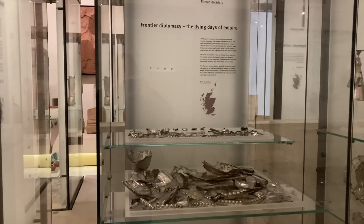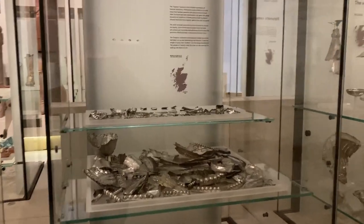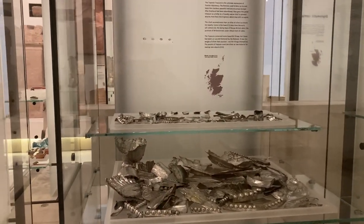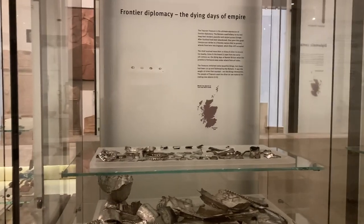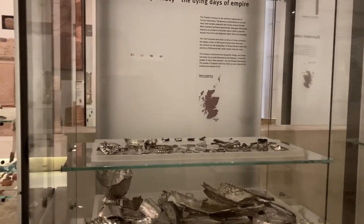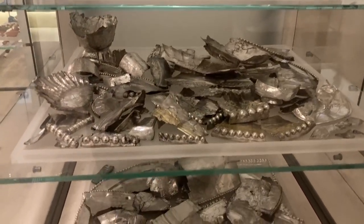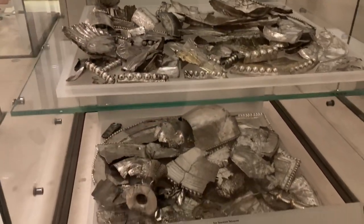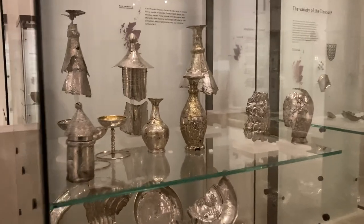Oh, that's a bit of a happy accident. Just came around the corner and found this display, about three display cabinets filled with the remains of a silver hoard. And it just happened to be the silver hoard that was found at Traprain Law, which Ella tried to claim over in the Lothians. I will have to go back and conquer it someday. But this is the silver that was found there. Never thought I'd ever get to see that hoard.